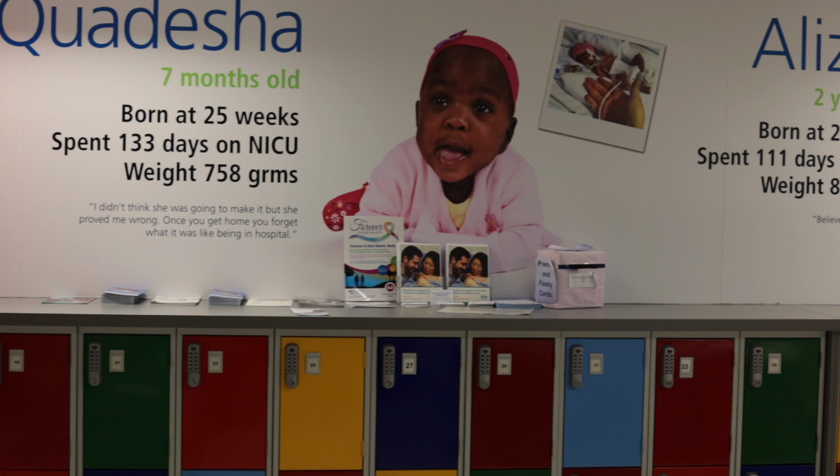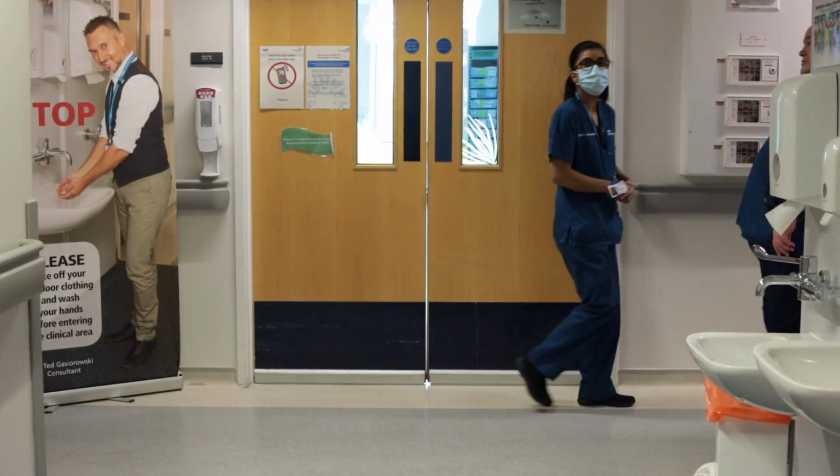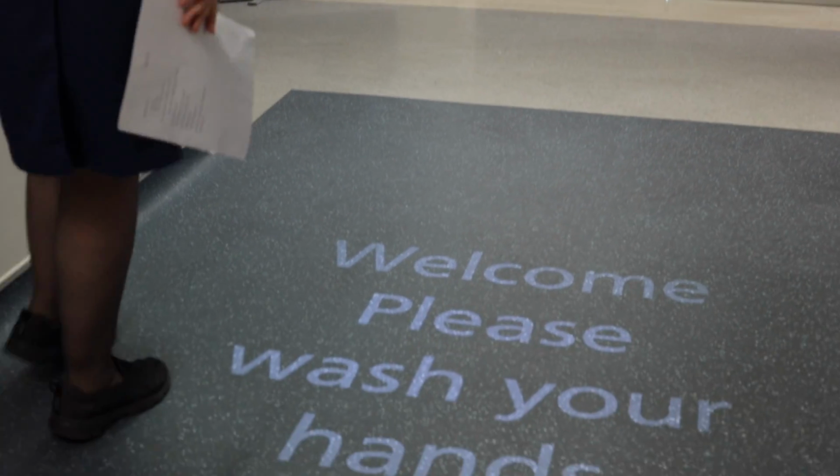You will be assigned a locker and given a code. We ask that you keep bags, coats, outdoor clothes and other belongings in here instead of bringing them into the clinical rooms. This helps to maintain infection control. As we go through the double doors, this takes us through to the clinical rooms. On our right hand side we have 3 sinks.